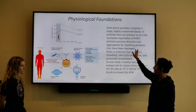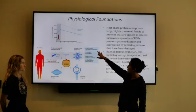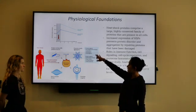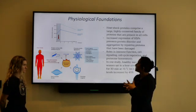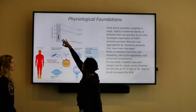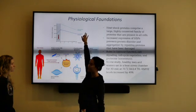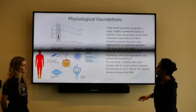When we think about actual diseases this could be implicated in, we could see some protection against neurodegenerative diseases such as Alzheimer's, Parkinson's, and Huntington's, just because those involve protein aggregation. And you can see in this graph, non-acclimated individuals to heat have lower heat shock protein concentration, but those who were heat acclimated had a much higher percentage of heat shock protein concentration in general.